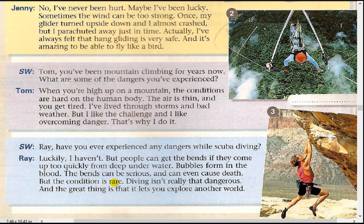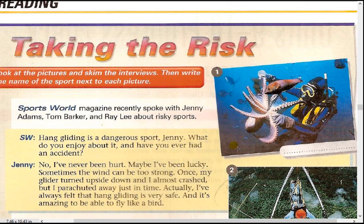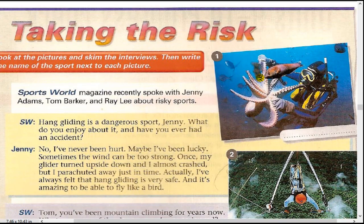Why does Ray like to go scuba diving? Because it lets you explore another world. It lets you discover another world. It lets you see another world. The world of the sea, the world of the ocean, where you can see goldfish, octopus, a lot of things, sharks, whales, dolphins. So it's a wonderful world.